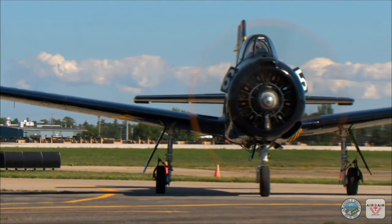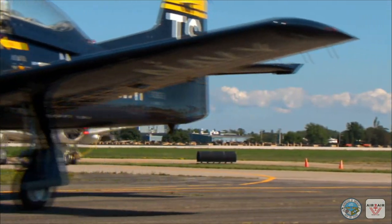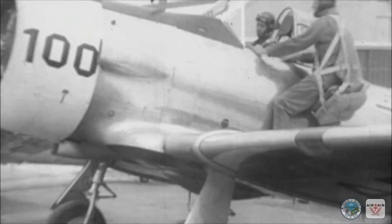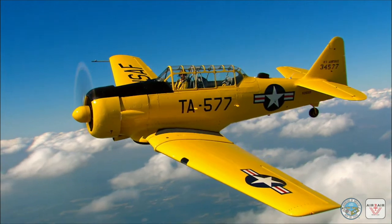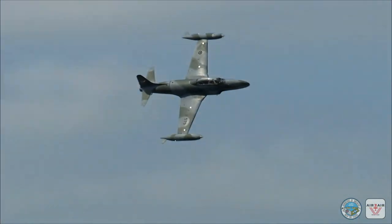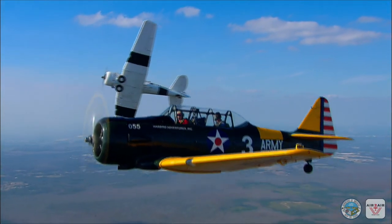In the late 1940s, the United States Air Force wanted a new aircraft to replace the North American T-6 Texan. The T-6 was a solid, capable airplane that had trained tens of thousands of Allied pilots in World War II, but it was 1930s technology. Development of military aircraft was moving rapidly into the jet age, and the T-6 was looking rather long in the tooth.